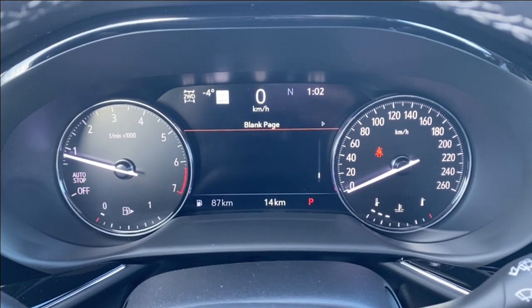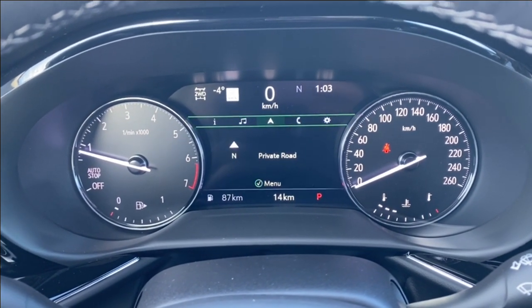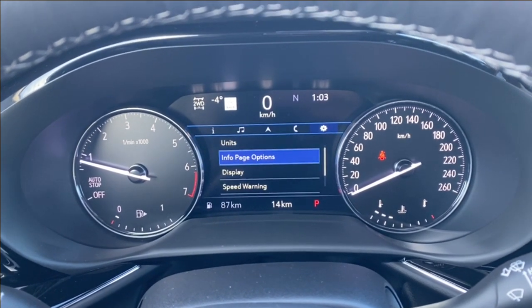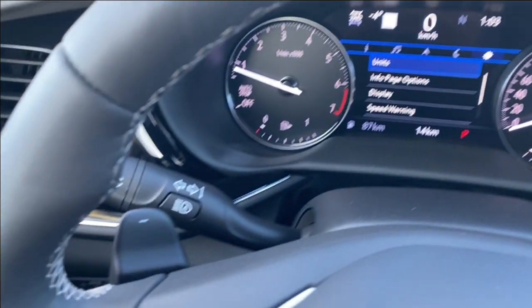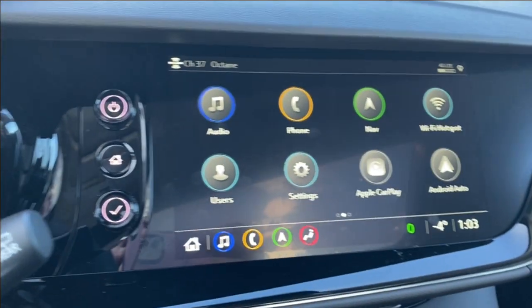Plenty of screens with information and vehicle maintenance that you can scroll through, the music you're listening to, navigation, phone settings if you want to connect via Bluetooth, as well as several other customizable settings for the display itself. On the back of the steering wheel, you can see a couple paddle shifters for manual drive mode.